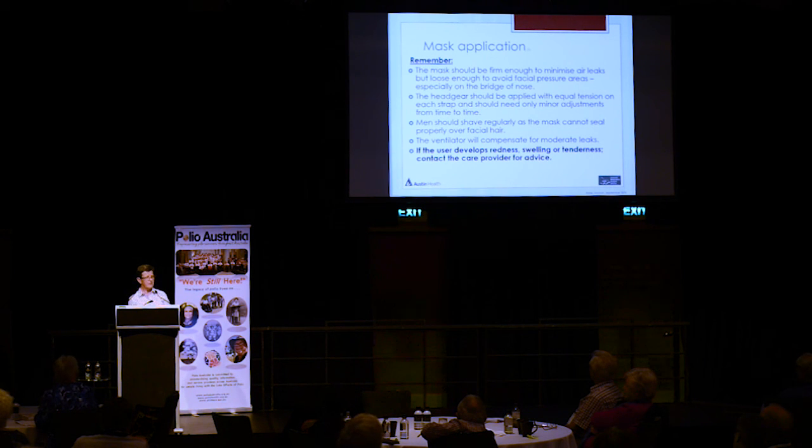The mask should be firm enough to minimise air leaks, but loose enough to avoid facial pressure areas. Bi-level devices and CPAP machines do compensate for some leak, so you don't have to get a perfect seal. The headgear should be applied with equal tension on each strap and should only need to be adjusted slightly from time to time.